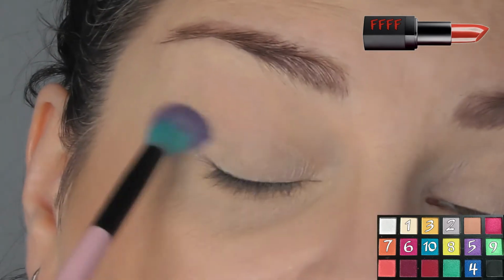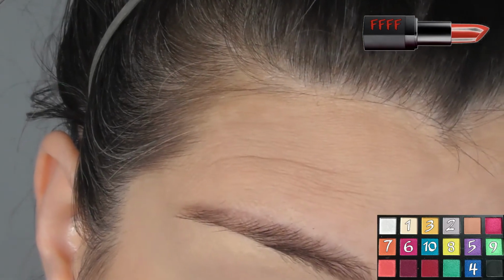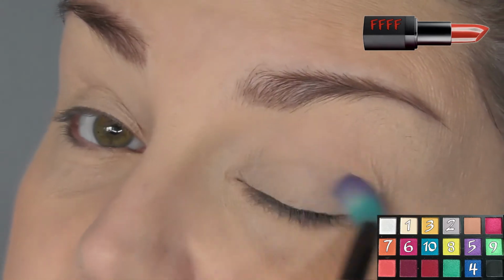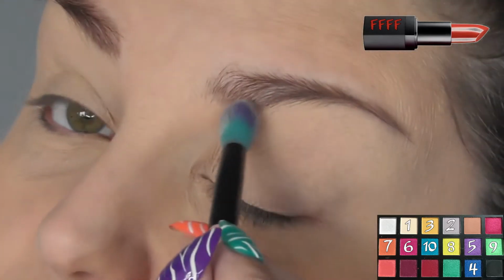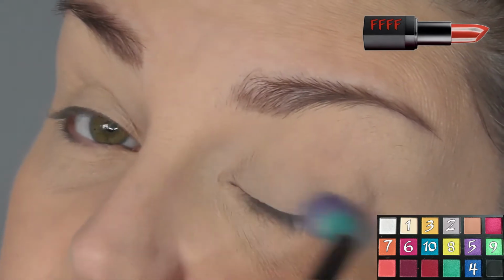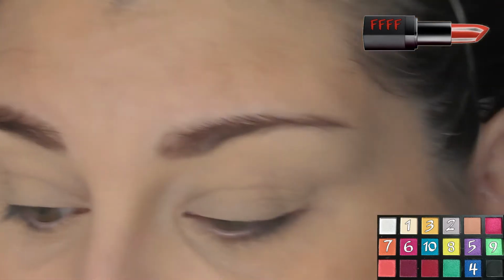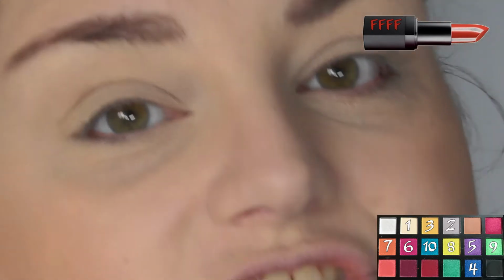Obviously it's a matte shadow. You can do it with a shimmer shadow if you want, but I know a lot of people, once you get over 40, actually once you get over 30, think, I can't put shimmers in my crease. You can put shimmers in your crease, it just depends which brush you use. That's the big difference. I've done looks with all shimmers and I'm 44, so I doubt you can even see that colour on my brows. So let's crack on with the colour that you can see.